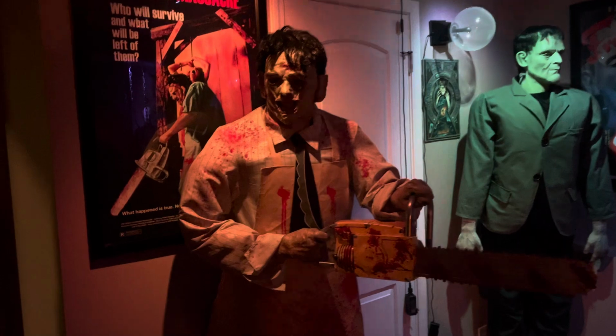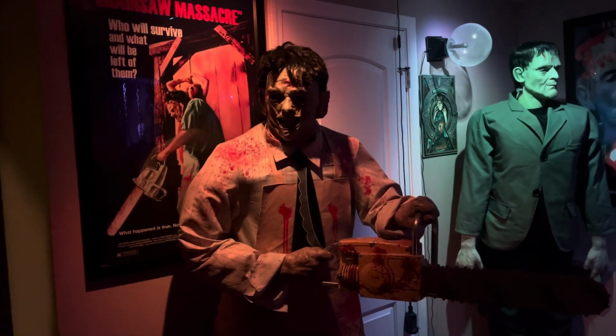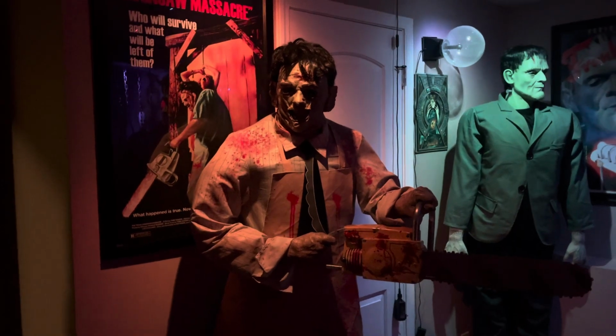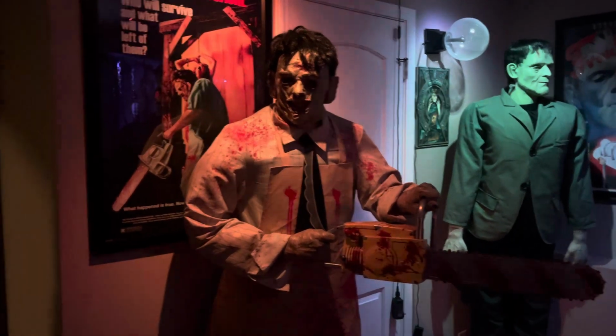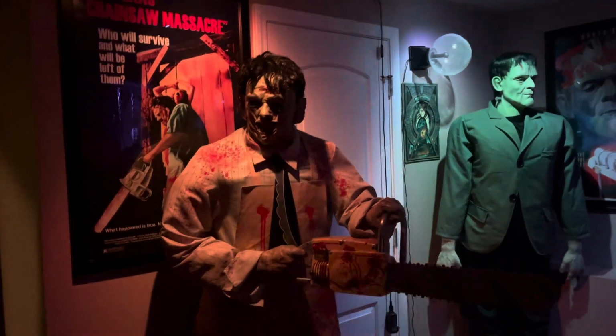Speaking of it being in Montana, I don't really know how many of these Leatherfaces ever ended up in Montana, because there probably wasn't many Spirit Halloweens in Montana in 2006. Probably not many at all.